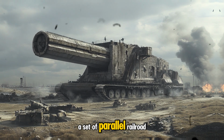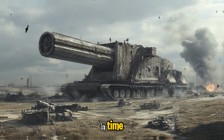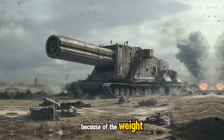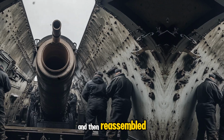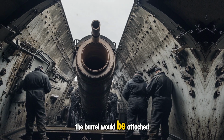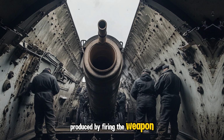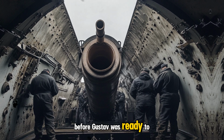A set of parallel railroad tracks would be laid, a process which took up most of the manpower and time. Once this was in place, the gun carriage would be assembled, and then the gun itself. Because of the weight, the gun barrel would be split in half and transported separately, and then reassembled. The 2 halves connected with a barrel jacket. The barrel would be attached to the breech block and cradle, and had hydraulic dampeners to mitigate some of the immense recoil produced by firing the weapon. The entire process could take over 3 weeks to complete before Gustav was ready to fire.